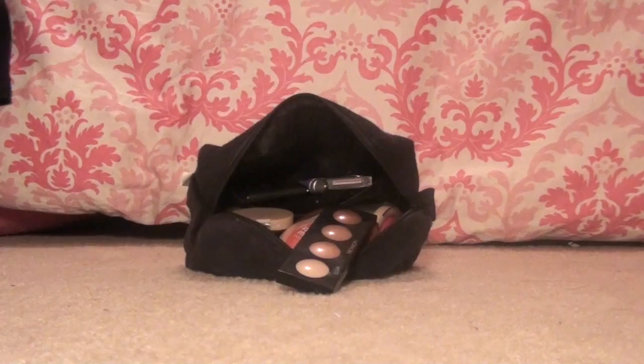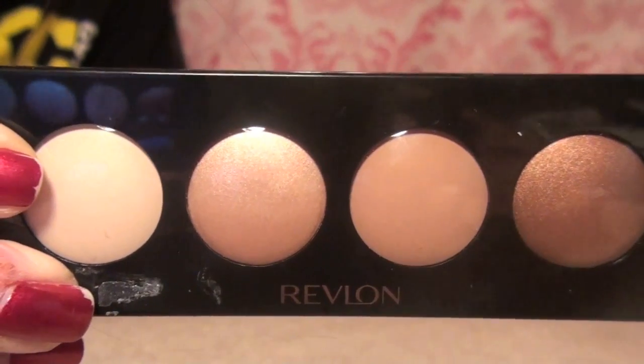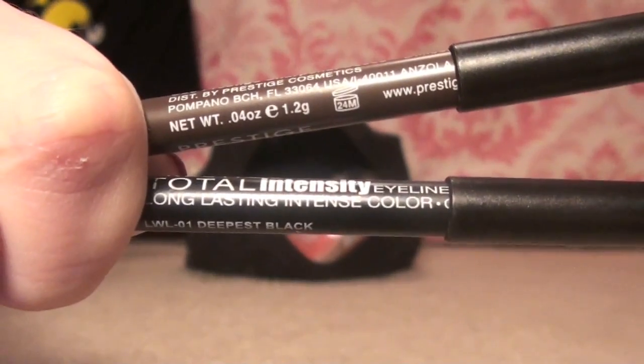Look for a neutral eyeshadow palette or cream eyeshadows, and just make them neutral because neutral will flatter anyone. You can never go wrong with neutrals. You should have 2 eyeliners, a black and a brown, and eyeliner comes in 3 common types: gel, liquid, and pencil. For beginners, I would say pencil.